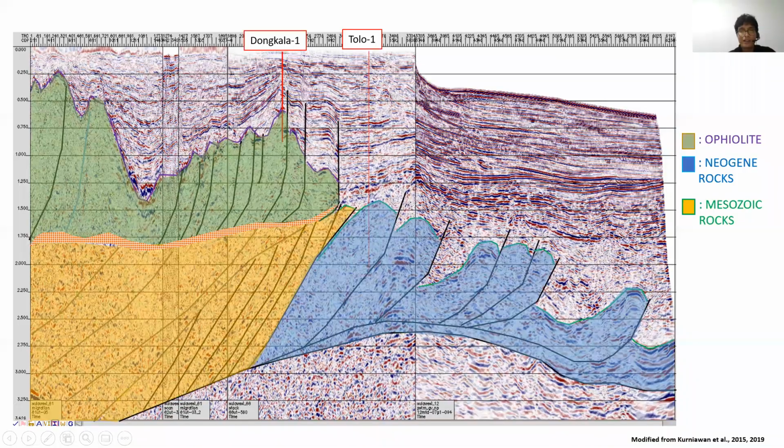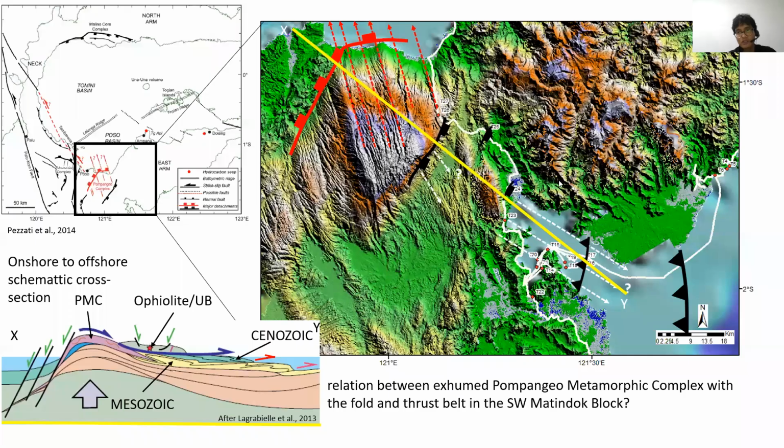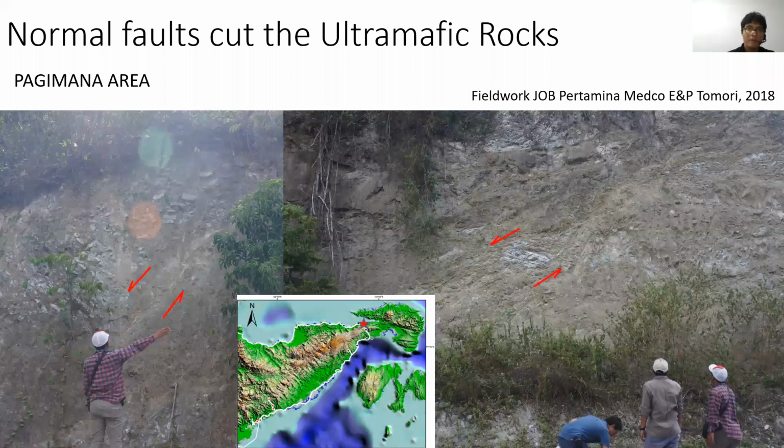And if we relate again to the extension of the Australian fragment, there's a possibility of Australian fragments beneath the Ophiolites. And this is some of the evidence of the normal faults that cut those ultramafic rocks in the northern part of the area. This one I did the field work with Joby Pertamina Medco and Somori.